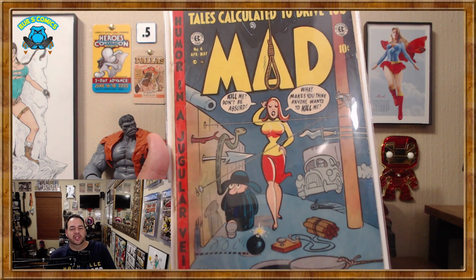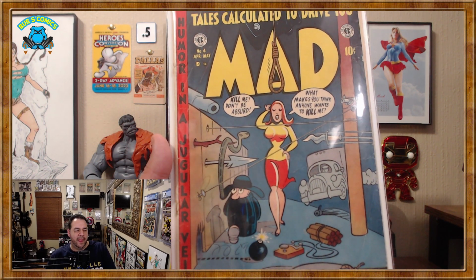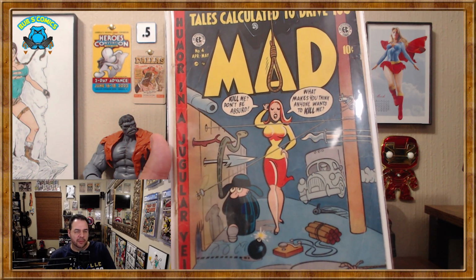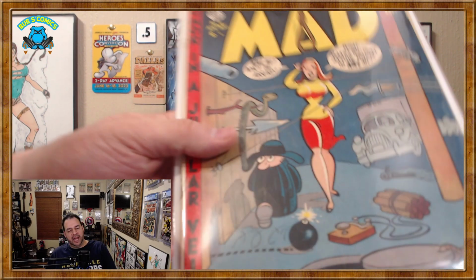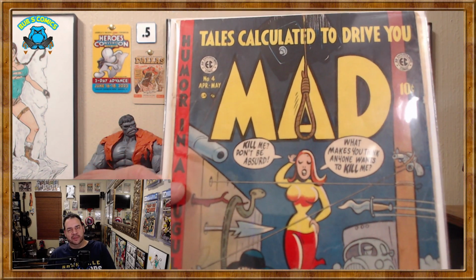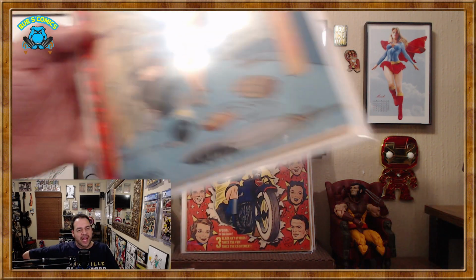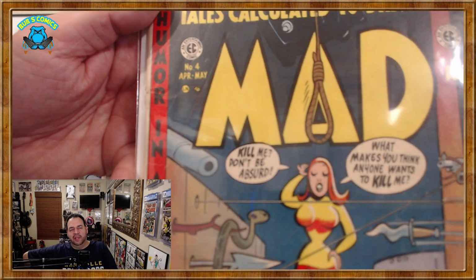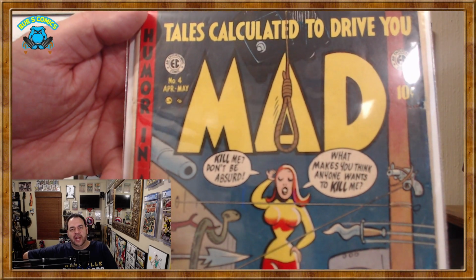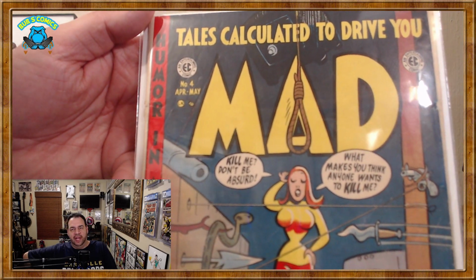Humor in the jugular vein. And I've been after this book for a long time. I had a reprint copy, one of the Gladstone reprints. It was even rough. But I've never had an actual copy of this book. And it's so funny. Of all the books that I picked up, I've wanted this one the longest. I look for it every time I go to a convention, and I've never seen it for a fair price. And this person had it for such a fair price, I couldn't turn it down. I just scooped it up.